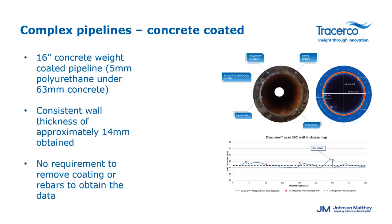So moving on to look at some real-world examples. This is a 16-inch concrete coated pipeline. And in this instance, the client didn't want to remove the coating before the scan. This is not a problem with Discovery, and it also means we can rapidly scan and get the data really quickly.